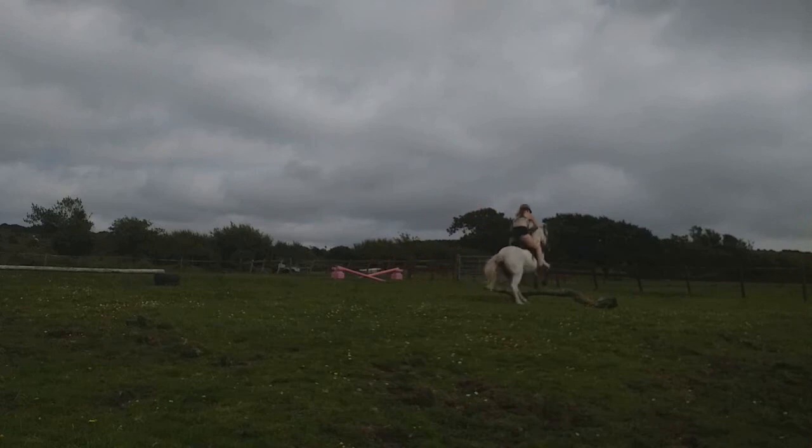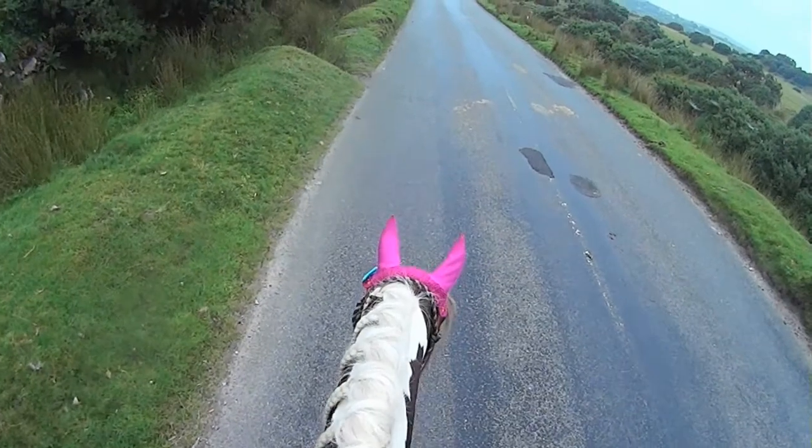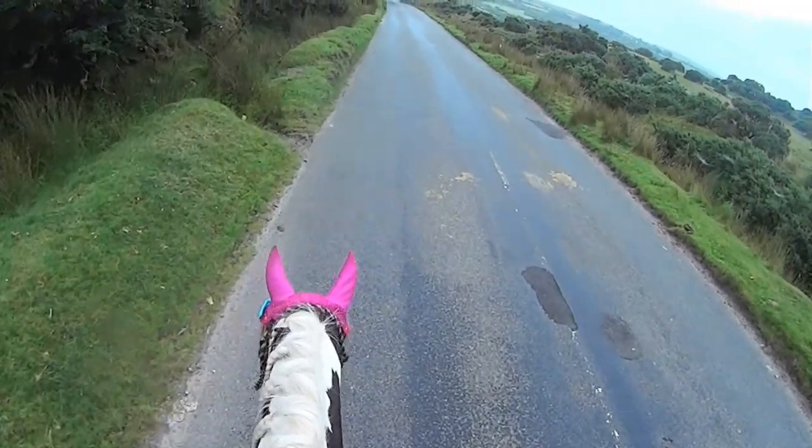I find it hard to sit that way for some reason, and I'm probably the biggest problem in getting my horses to go that way. But that was a really good session. I was really, really pleased.